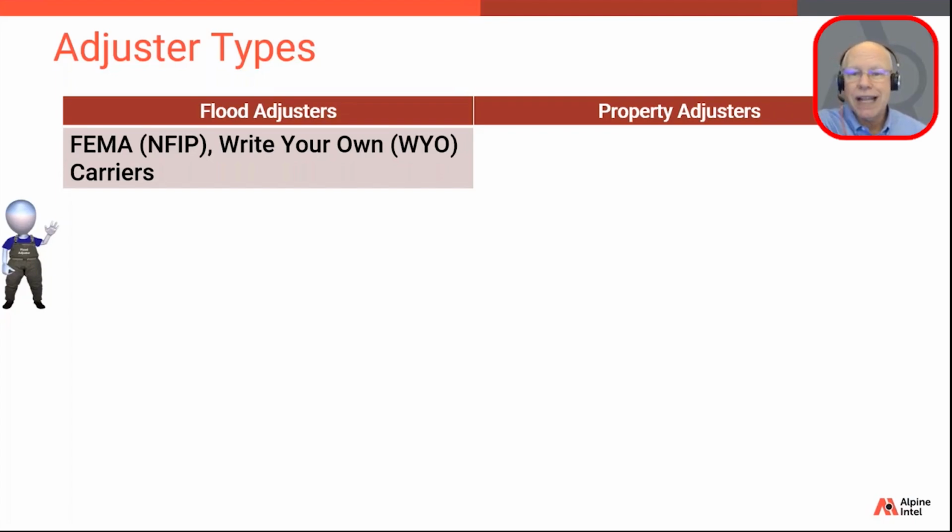So for flood claim handling, there are a few different avenues, and here are the most common. First, and maybe the most common, is work directly for FEMA under the NFIP or the National Flood Insurance Program, which we covered earlier, sometimes called NFIP Direct. But don't forget about those write your own carriers we talked about as well.